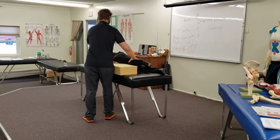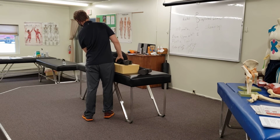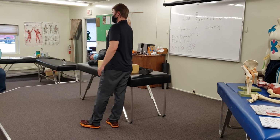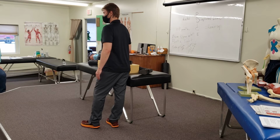Let me show just access points for massage. Yep, we'll bring this knee forward. Do you want a pillow or your head there? No, okay. Thank you. So this is what I was talking about with getting to the whole shin muscle group.